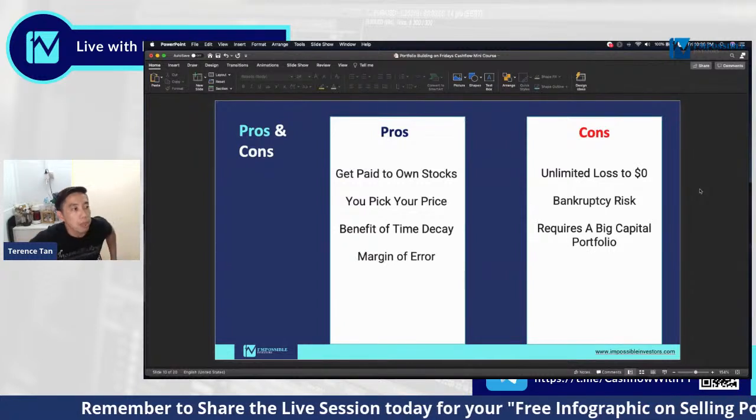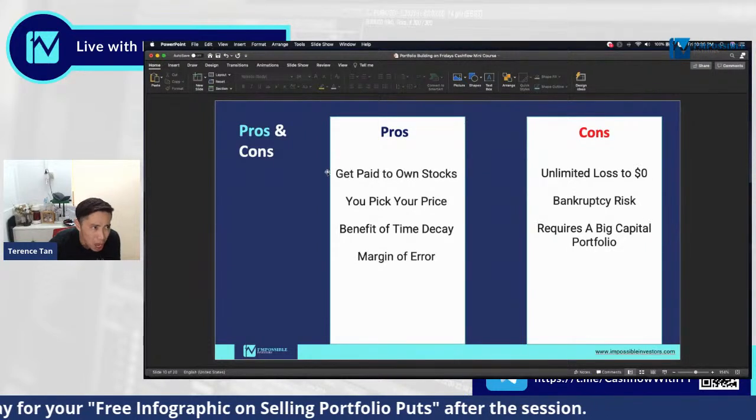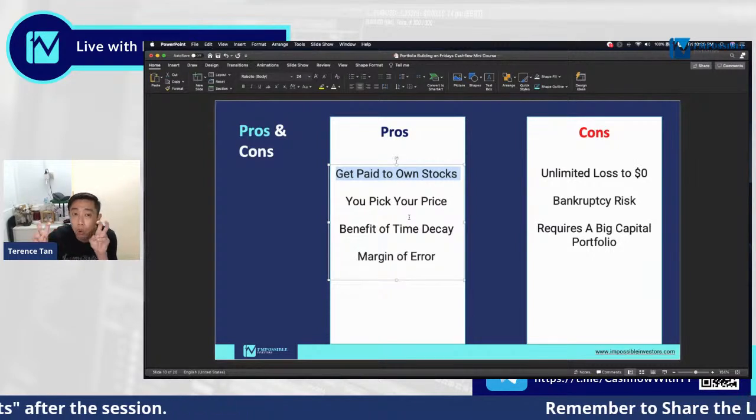All right, now I'm going to go ahead with talking about some of the pros versus some of the cons when it comes to selling portfolio puts. The first benefit that you're going to get for sure is the fact that you actually end up getting paid to go out there and own and buy shares.